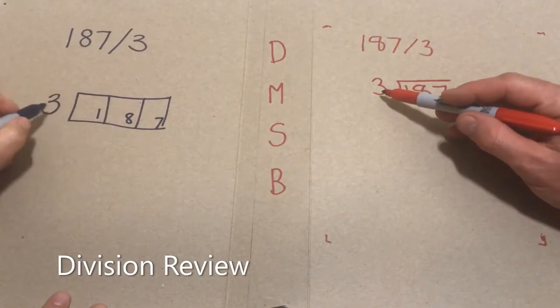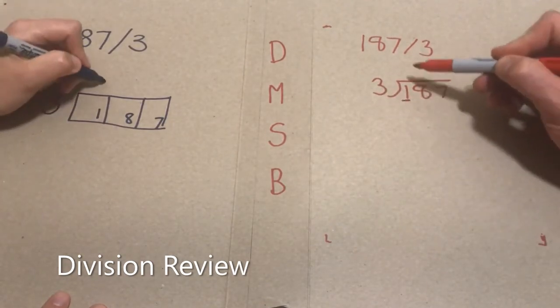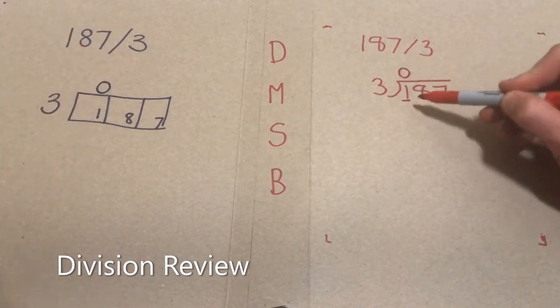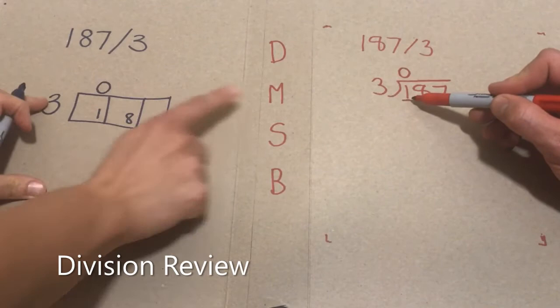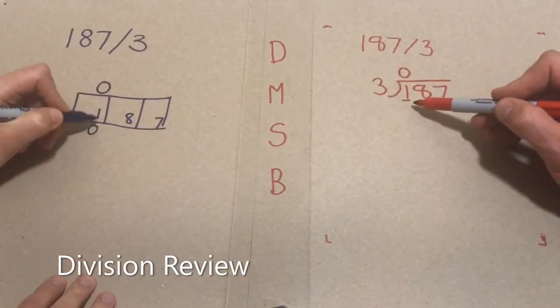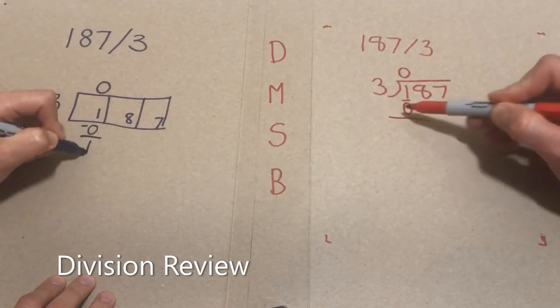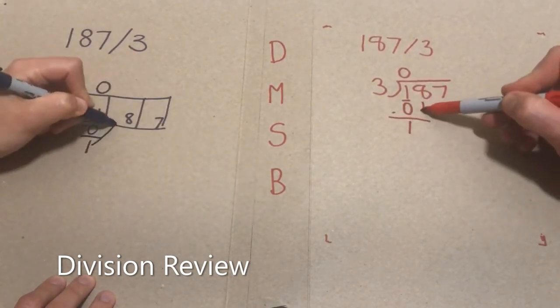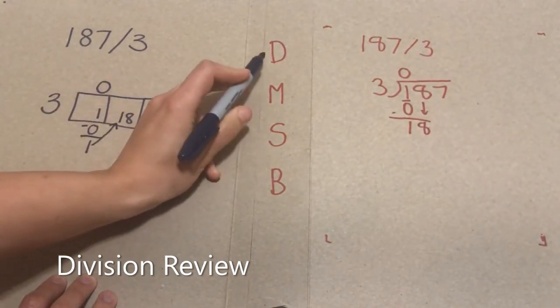Dad, divide. How many times can 3 go into 1? It can't be done. So some of you might just move on over and make it an 18, or you can still go through the steps. Multiply, 0 times 3 is 0. Sister, subtract, it is still 1, and then Brother, bring it. Bring it, Brother. All right, then start over.